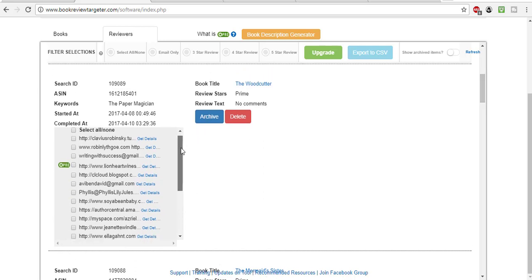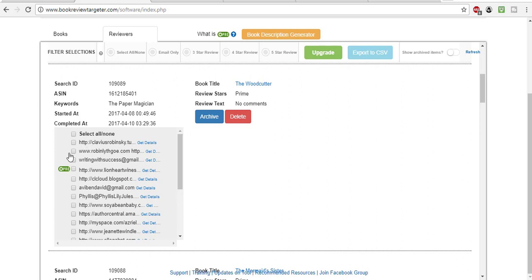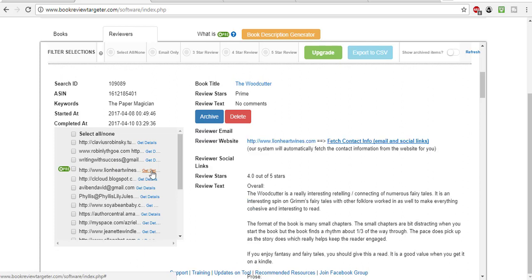And this is another example. This got a lot more reviews right here. This is the pro thing, and as I said before, I just have the basic because I had no idea. I hadn't looked at this for a while. With the pro, what will happen is if there is only a website in the information for this reviewer and not an email address posted immediately on Amazon, then the tool will go the extra mile and actually scour the website for you to find an email address. So it will go to this www.lionheart, whatever this is, wines. You can get details here. So it'll go to this website and look for a contact email for you. So that's kind of like the next step in the pro plan.